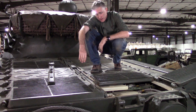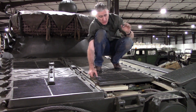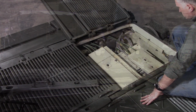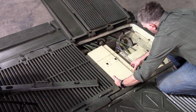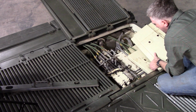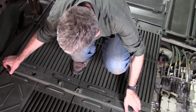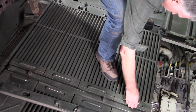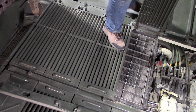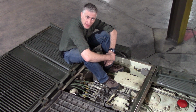Unfortunately, unlike a lot of American vehicles I can name, these panels are not actually all that big and heavy. And don't get me wrong, you don't want to get your finger caught in them, but they're very doable. So now that I have it open, it wasn't actually all that difficult.